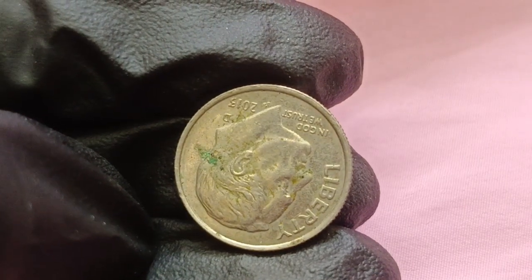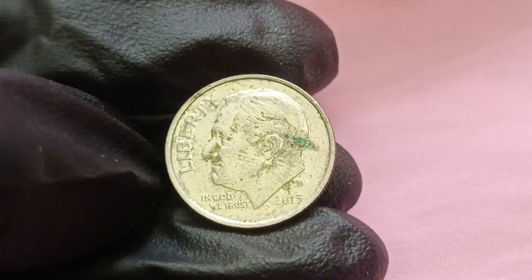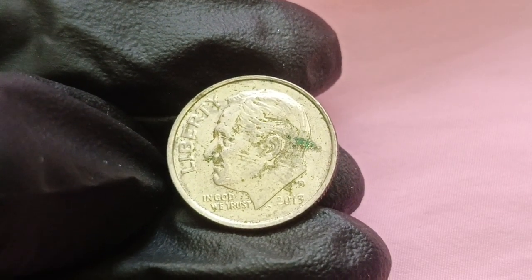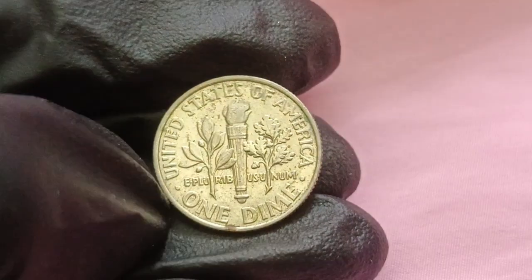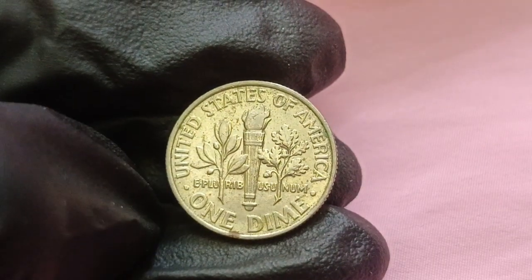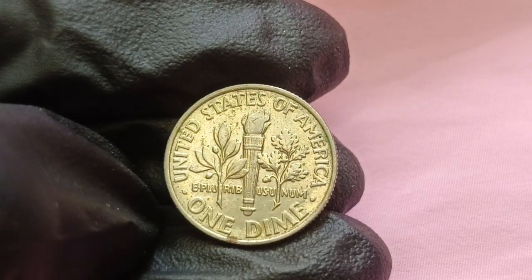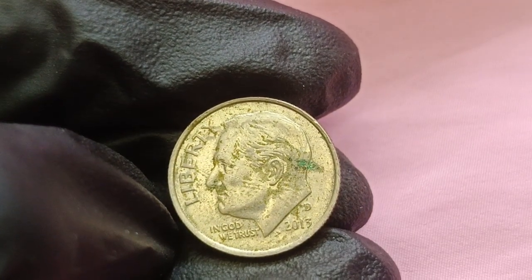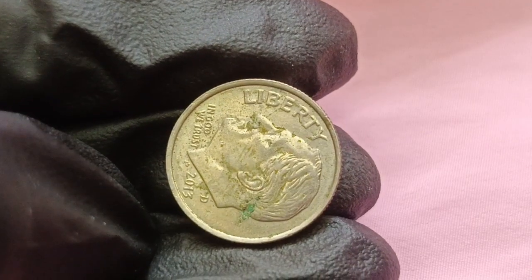The psychological impact of this discovery cannot be overstated, as it has fundamentally changed how collectors and casual coin enthusiasts view modern coins, proving that extraordinary treasures can still be hiding in plain sight even in contemporary coinage that most people consider too common and recent to be valuable, leading to a modern-day gold rush, where people are now carefully examining every dime they encounter, hoping to discover their own $154 million treasure.